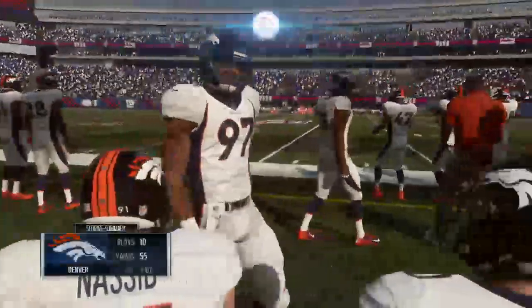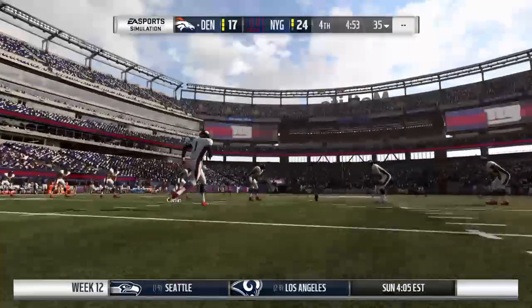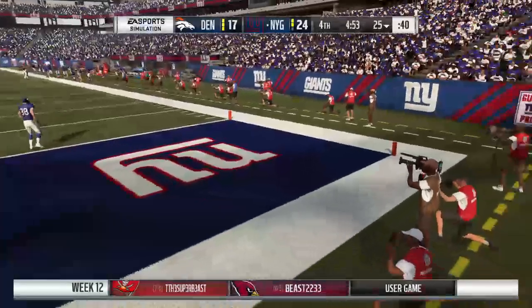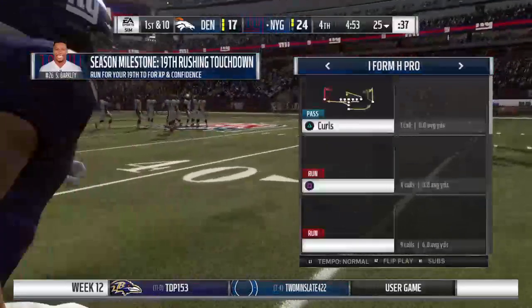A 10-play drive that time. And it's capped off by a touchdown run of 6 yards. This game back within a touchdown now as the kickoff's away. And this will not be returnable. It's out of the back of the end zone for a touchback. And New York set to take the field.